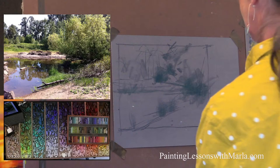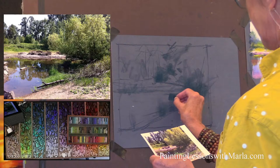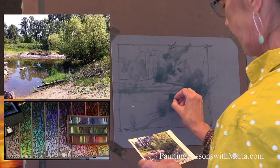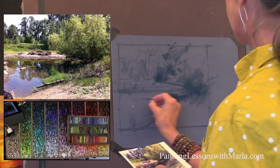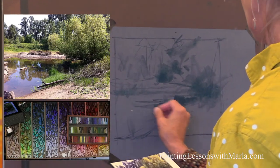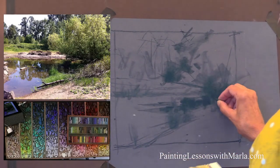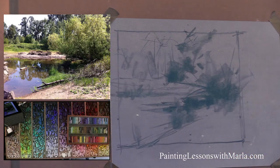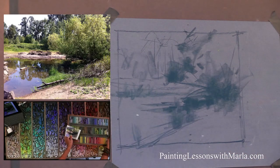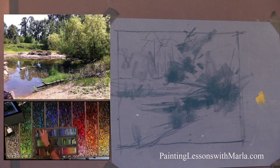All right. So I am going to go ahead and get some dark in for this cast shadow in the water, cast shadow and reflection, because that area of contrast is important. And pretty. Okay. Now, I did use quite a lot of Giraud's while I was at this. So that was kind of fun.